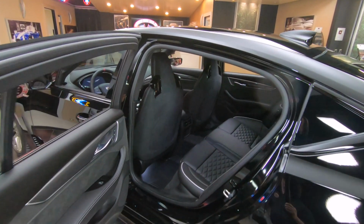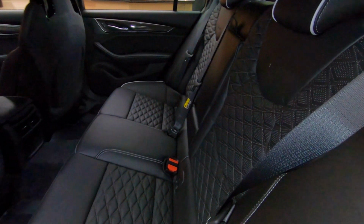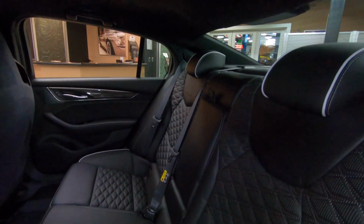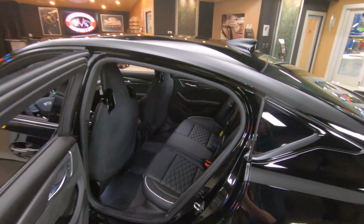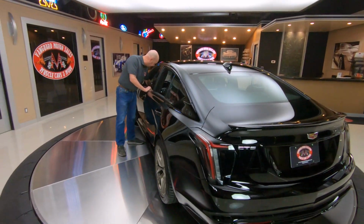I love the diamond stitching in the seats, the piping in the seats. Of course, we got shoulder harnesses in there, headrests. You want to make sure those passengers in the back are strapped in good when you put the hammer down in this thing. Let's see if I can pop the trunk here.